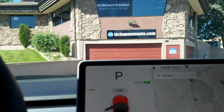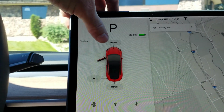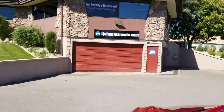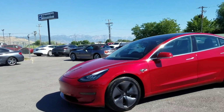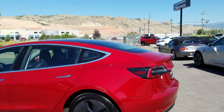This particular vehicle has a branded title. Had an impact here on the front and on the back. It's turned out to just be cosmetic. So we're able to get them fixed up. You can see here it has passed the 150-point inspection and the state of Utah safety inspection.